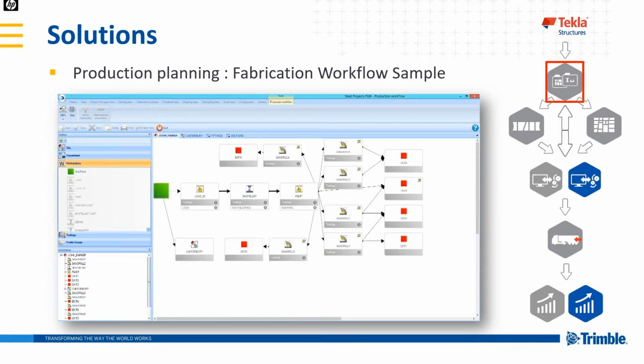This advanced workflow is for production time estimation, but really also for nesting capabilities. As we'll discuss shortly, we nest to machine capabilities. What can the machine do? Not to theoretical, rough, deliverable lengths. So that's a very unique aspect of our solution, and that partnership with Tekla as well.